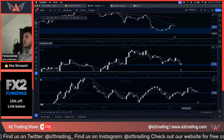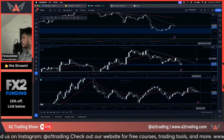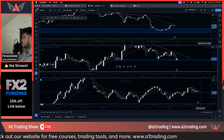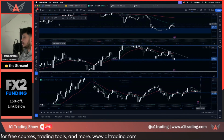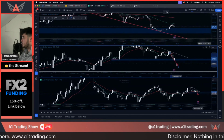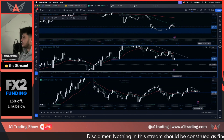However, depending on your way of trading, we do have this sort of, I think it's a descending triangle. And normally with a descending triangle, we get a breakout to the flat side. Obviously, this is just based on technicals. We could see a further move to the downside here. But again, this will quite rely on the JOLTS news.